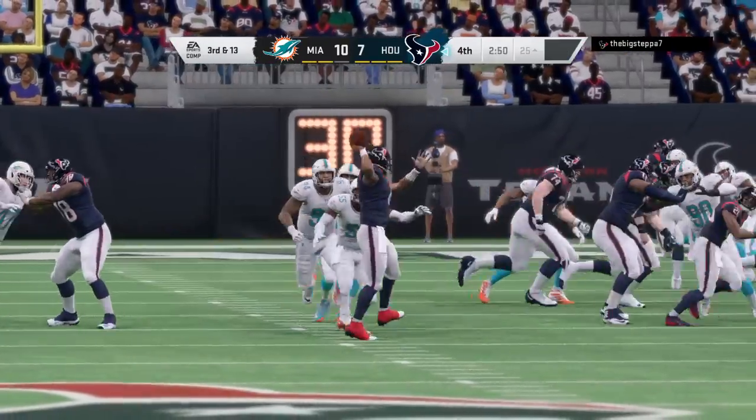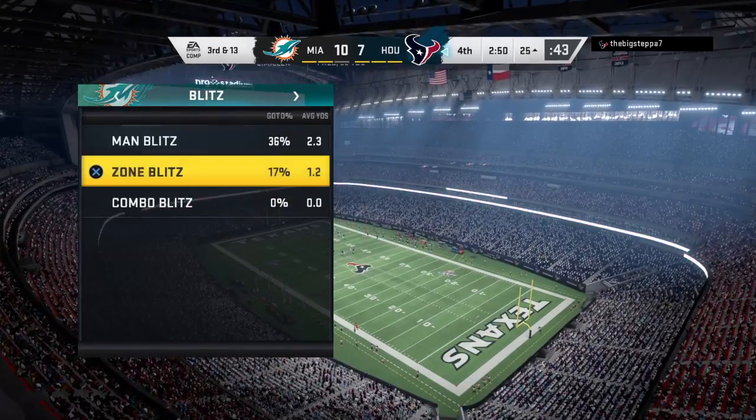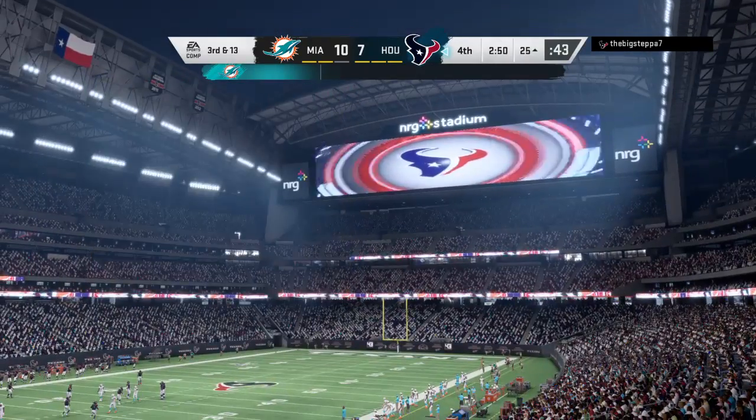And he's going to lose yardage and be backed up to the 25. Now the Dolphins going to burn the first of their timeouts. That'll leave them with 2 remaining. We'll be back after this.